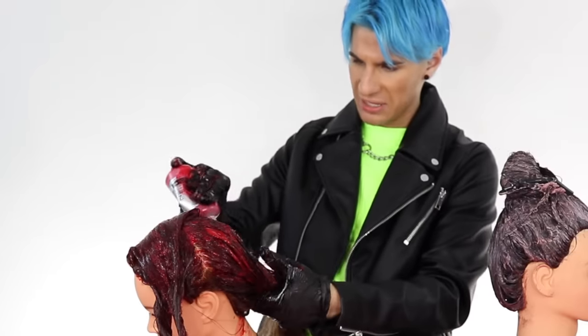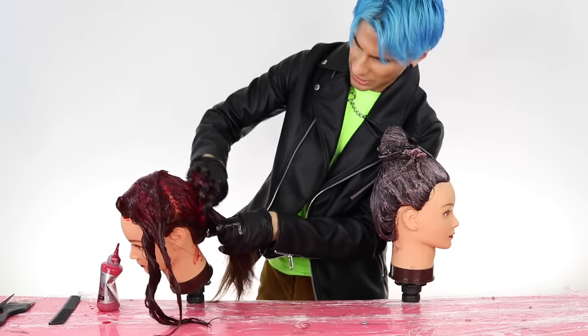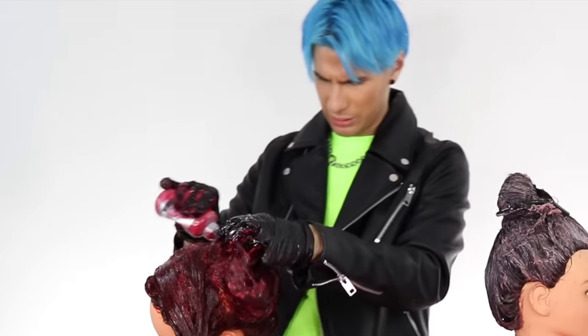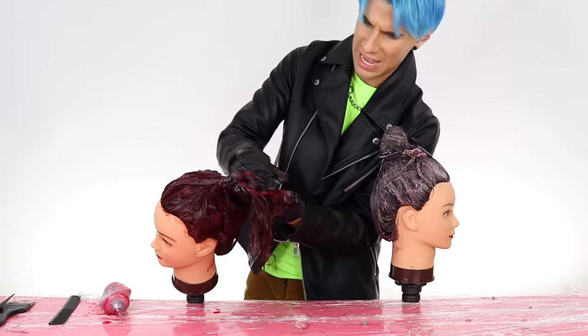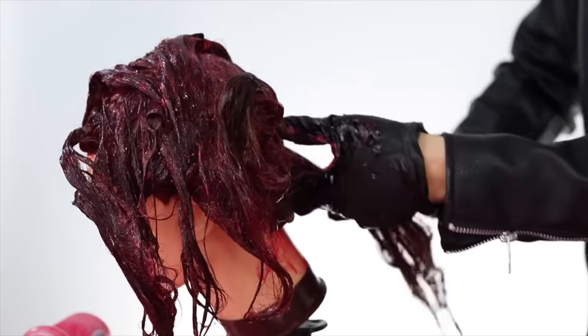I'm actually surprised though. I don't even think I'm halfway out of this bottle yet and I nearly covered the entire head. It is easy in a weird way to work with. Okay, so that's the end of the bottle. I'm gonna try and comb this through. It's lathering like shampoo.